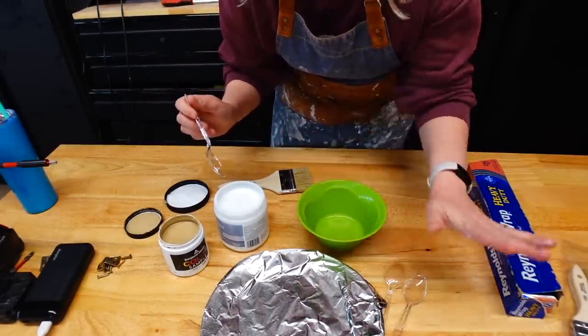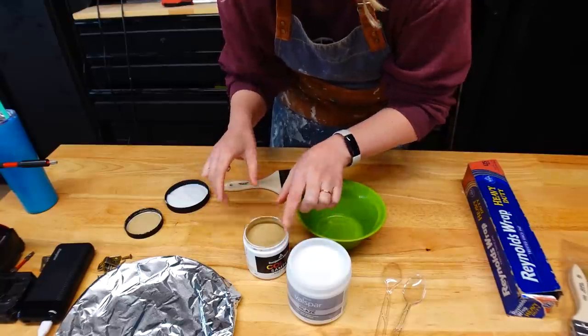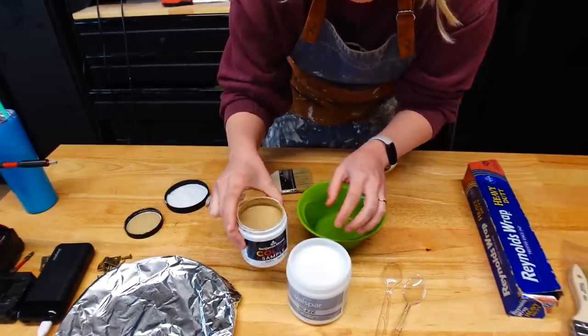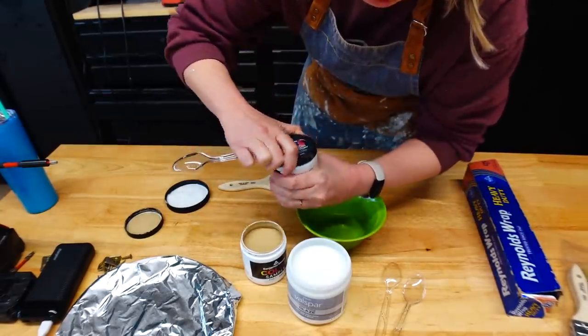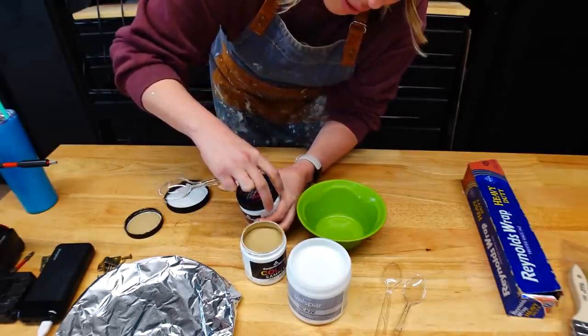I wanted to try to mix up this concoction together. So I have the color here. This is Great Plains Gold. So this is the first coat that I'm going to go in with, and then the second coat will be a Hillcrest Tan, which is just a darker shade, a darker version. So this is kind of how you get that layered look.